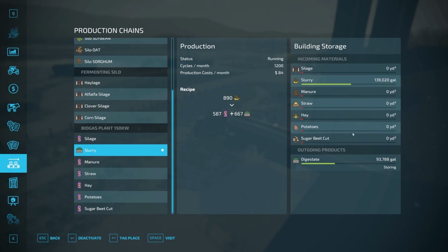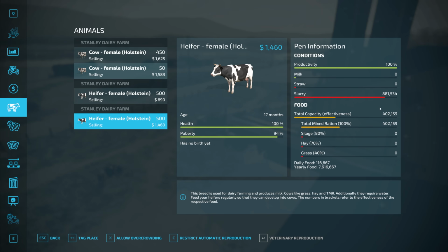I've been keeping my eye on things. We've gotten some loads of Digestate out of here, so the BGA's up and running again. I'm going to dump our next load of slurry into the BGA, and if we just take a look here, we're ticking through the slurry. I'm emptying this tank right now, actually. Our food is continuing to go down.